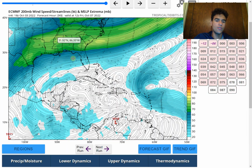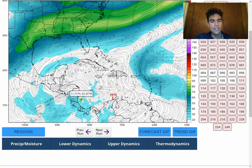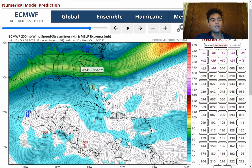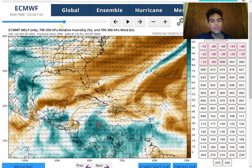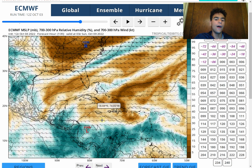However, the European model still isn't confident with that scenario. If I were to show you guys the 12Z run, you're going to see that while the European model also does expect the wind shear to be light, there's not really any well-defined low pressure system that moves towards the southwestern Caribbean. And if I were to show you guys the relative humidity, we do see that the European model, while it does bring that energy towards the southwestern Caribbean, it isn't really leaning on strengthening it, as you see that most of the moisture is just to the east of the center of circulation, and as a result, there isn't a high amount of convection or a strong enough upward motion around this low pressure system for the wind speed to strengthen along the surface.